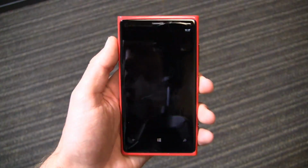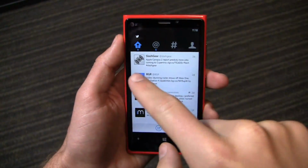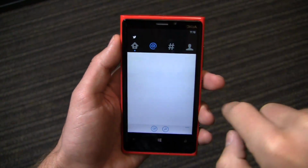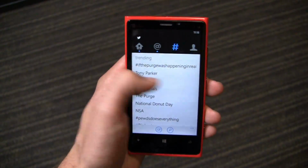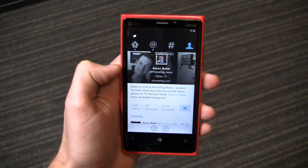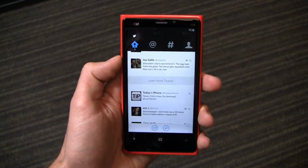And of course, Twitter as well, as you can see here, definitely an improvement from Windows Phone 7. This is one of the better Twitter applications that I've worked with on Windows Phone 8. It's pretty fluid for the most part, and you can swipe between home and of course your mentions, and then what's trending, and then your personal page here with direct messages, and then your profile and picture. But overall, still not as robust of an experience as on the Android side and on the iOS side.